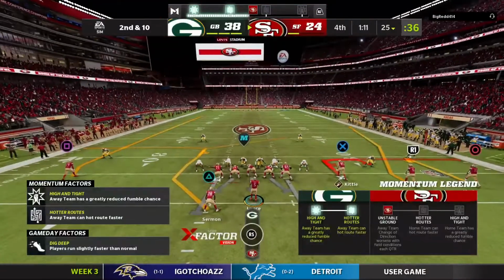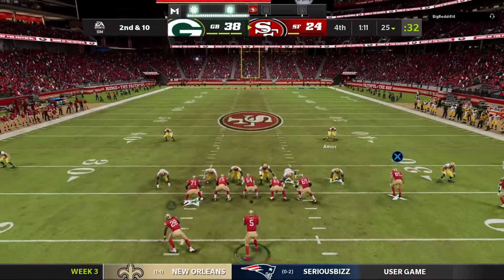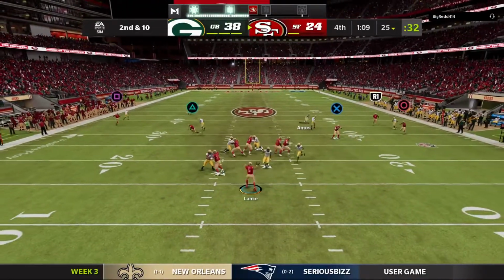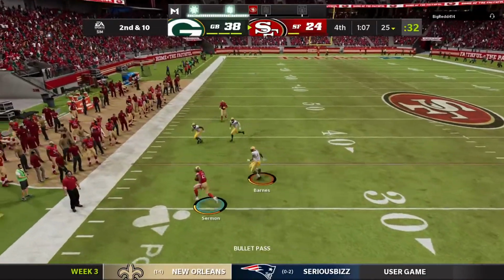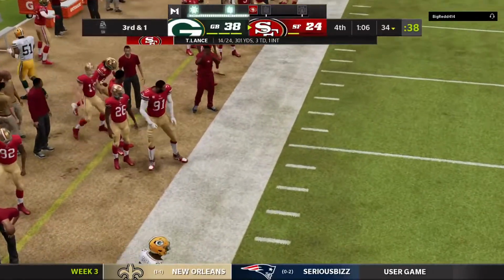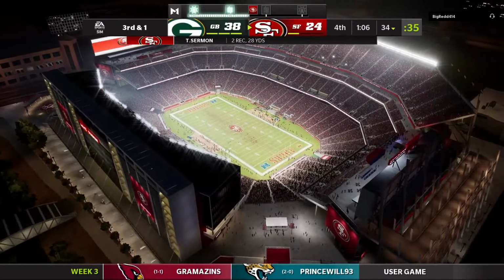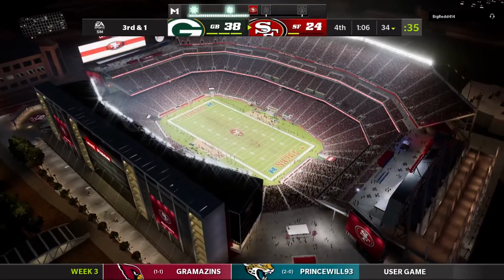Second and 10. Now Lance. He'll find Sermon out of the backfield, and he gets this up to the 34 out of bounds there. 9 yards, not quite enough, and they'll be left now with 3rd and 1.